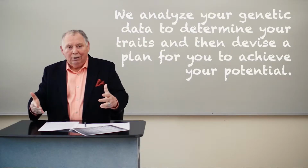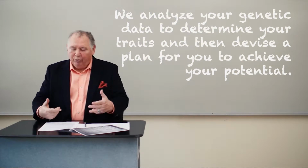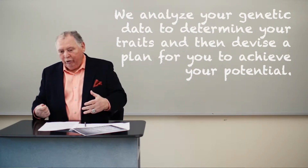We then analyze the data accordingly and come up with the results, come up with your restrictions, with your strengths, your weaknesses, and then eventually with the plan.